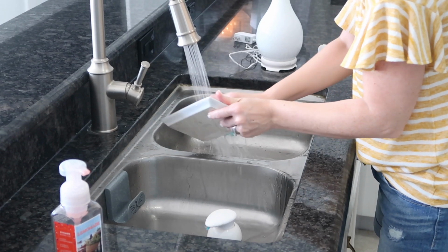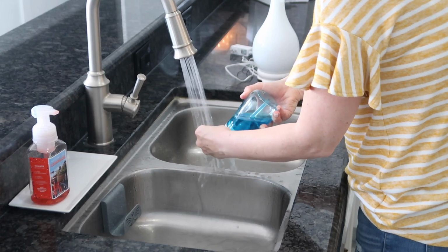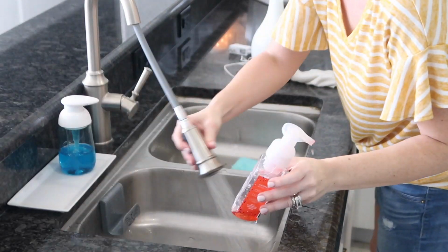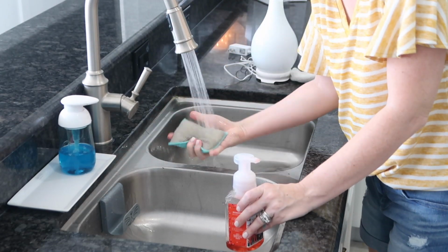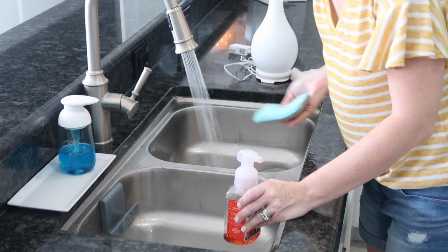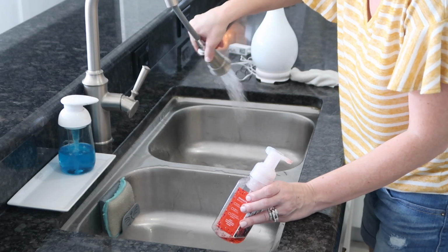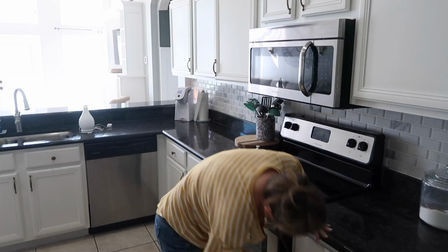I'm going to clean this little area up over here. I saw some soap on there, so I decided to wipe it up. I do not have any fall scents, hand soaps. Let me know, have y'all tried the Mrs. Meyer's new fall scents? I have not. So if you have, let me know what your favorite is. Apple cider was my favorite last year, and I used it all year long because I bought so many of them. So I'm just going to put back the peach because it's orange.